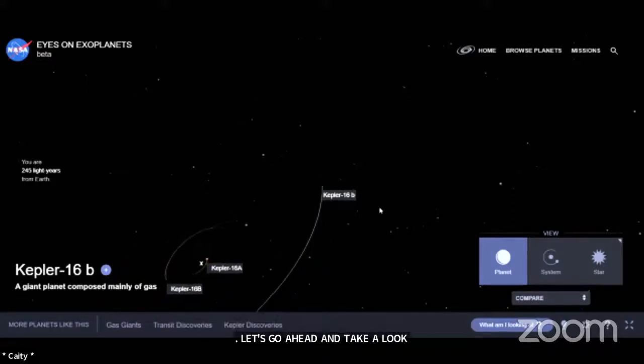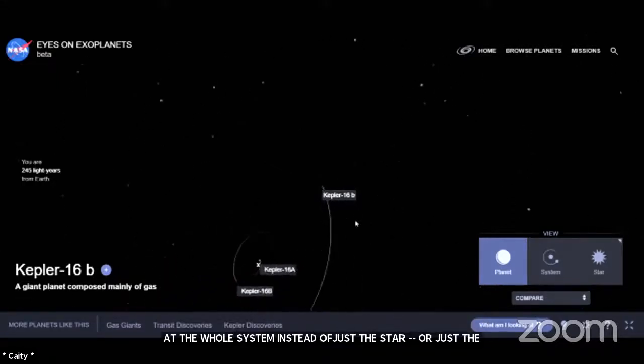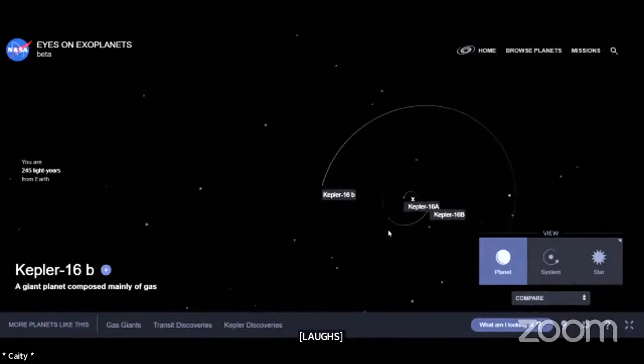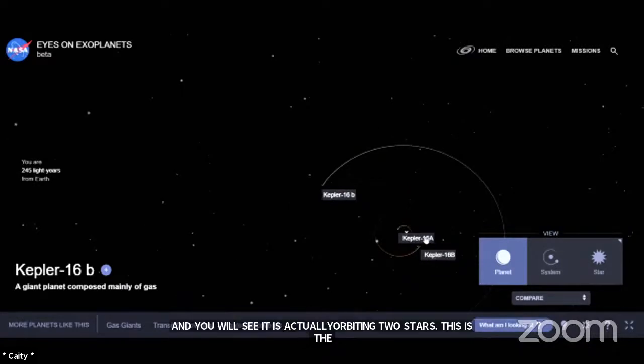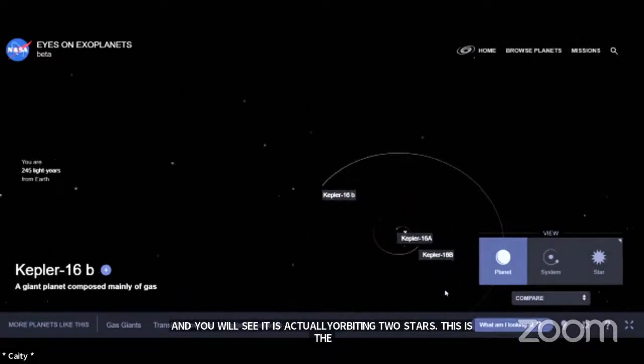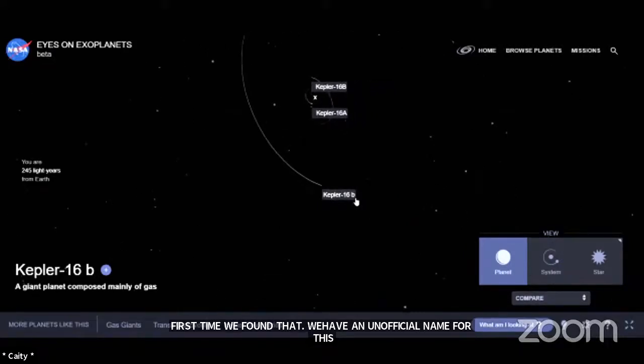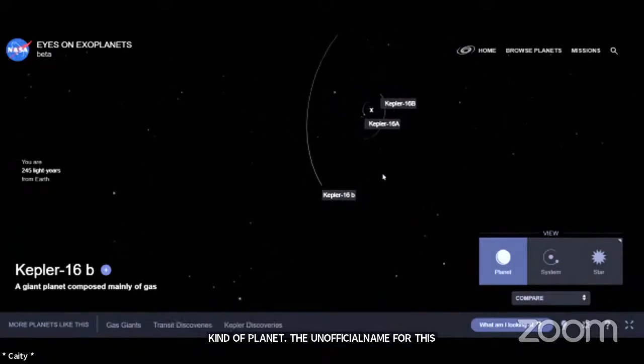And you'll see it's actually orbiting 2 stars. So this was the first time we found that. And we do have an, I stress, unofficial name for this kind of planet. The unofficial name for this kind of planet is a Tatooine, like in Star Wars, which I love. This was the first. We have found many more, but this was the first time we discovered a planet like that. And it was found by Kepler.